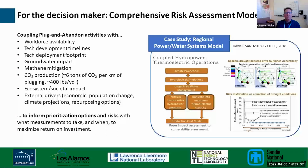Reference for case study: Regional Power Water System Model found at Tidwell, SAND 2018-1211 OPE, 2018. Flowchart of Coupled Hydropower Thermoelectric Operations. 3 diagrams with the label Specific Drought Patterns Drive to Higher Vulnerability. Regional Generation Portfolio and Transmission. Baseline, Dry PNW, and Dry West. A line graph with the label risk distribution as a function of drought conditions. This is how bad it could get. 3% chance it could be worse.